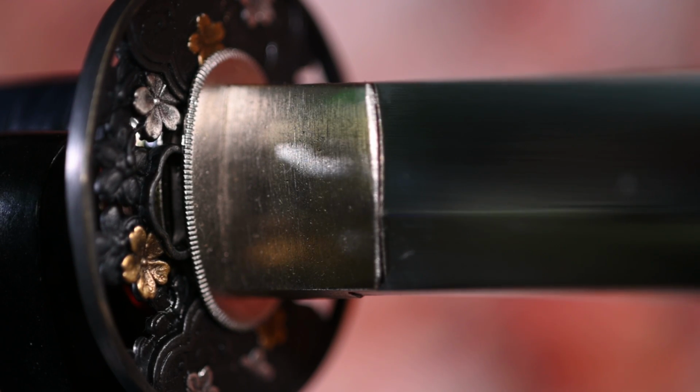So aesthetically, it's standard, but it does the more important job of keeping the sword in place and fitting over the habaki. The habaki is different. It's a silver habaki. I like the color tones.